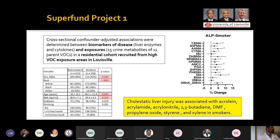This is a new example for CIEHS of a lifestyle exposure interaction with VOCs and liver toxicity only occurring in smokers for whatever reason. I never would have guessed smoking. We always think alcohol, but Dr. States is very wise beyond his time with this theme of lifestyle interaction.